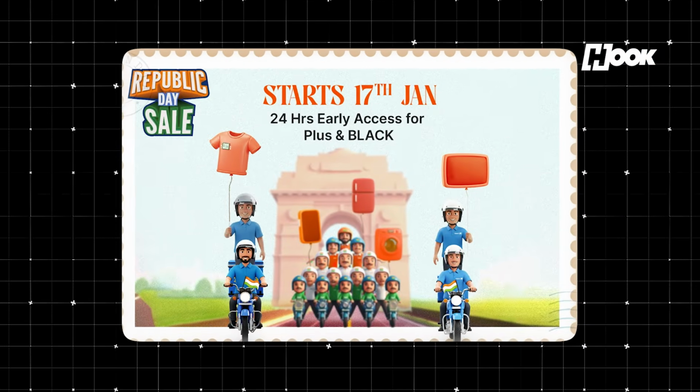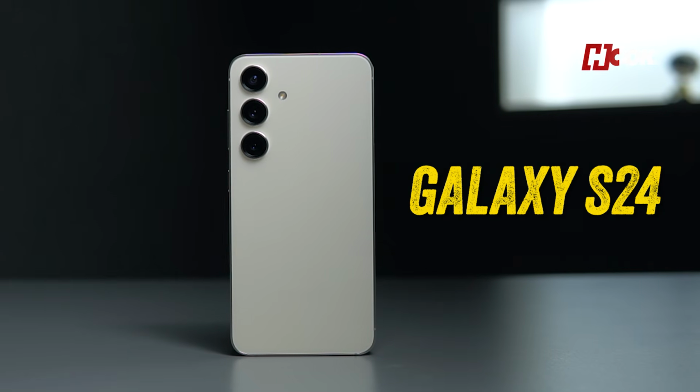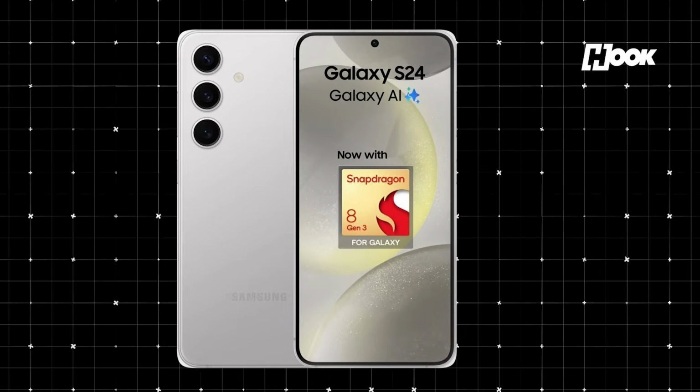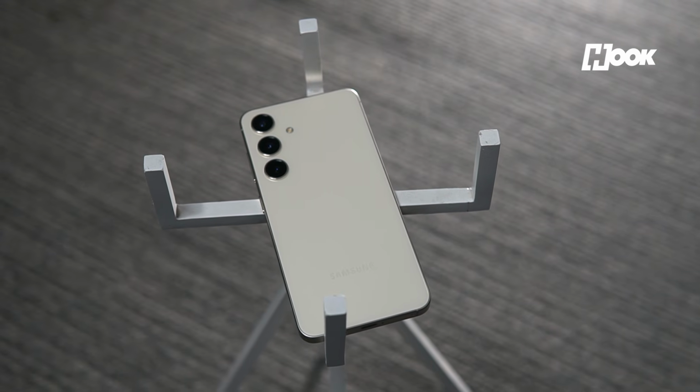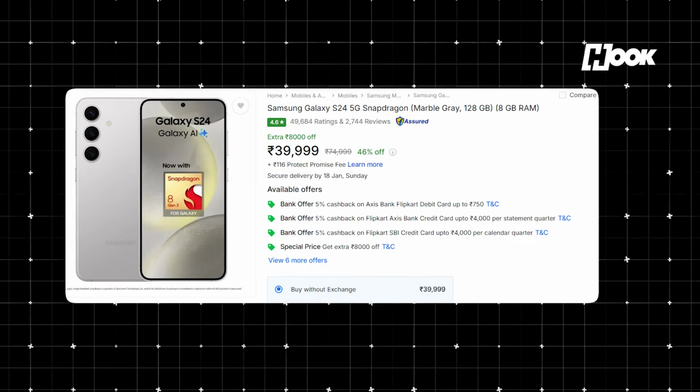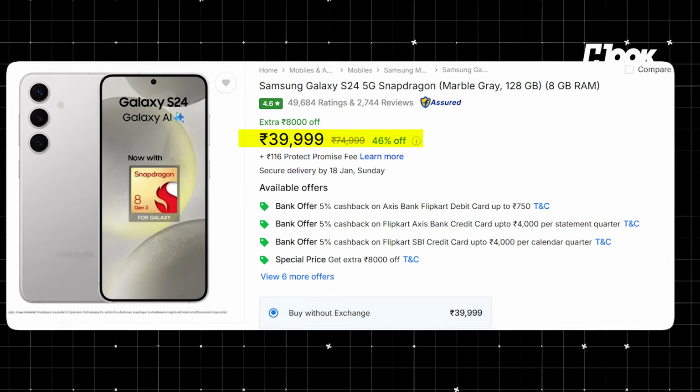Well, Flipkart is back with its Republic Day Sale. And one deal that caught our eye was the Samsung Galaxy S24. But not the regular S24 that launched with the Exynos 2400. We are talking about Galaxy S24 with Snapdragon 8 Gen 3 that launched last year in September for 75,000 rupees. But in this sale, Flipkart is offering the S24 for 50,000 rupees. In fact, even less than that if you play your cards right.